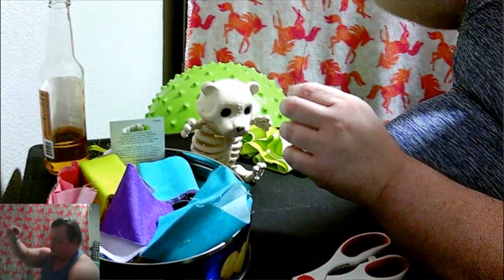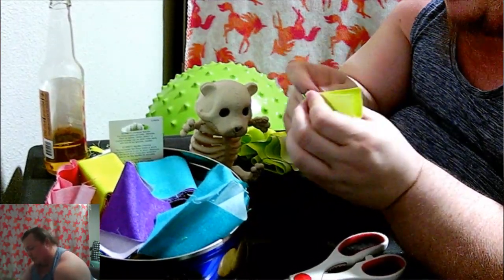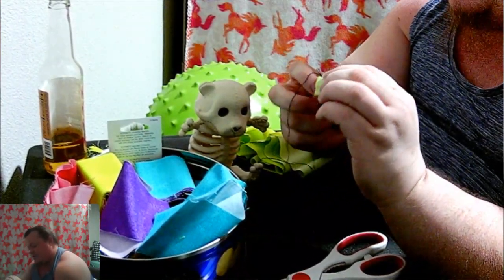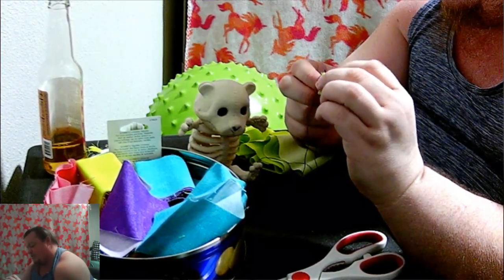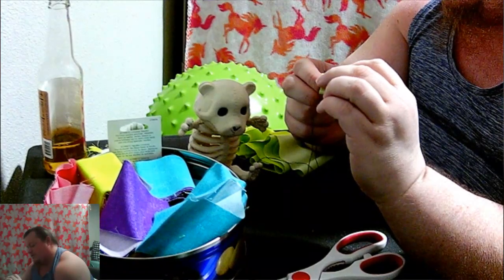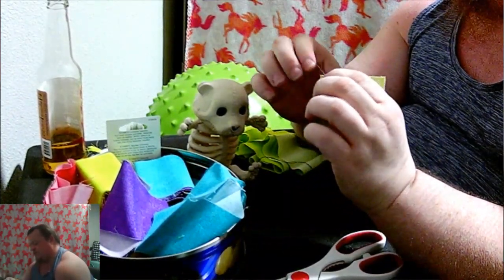And then we will stuff parts of it, and other parts will be left with exposed bone to show just how well loved our bear was. And how strangely made.